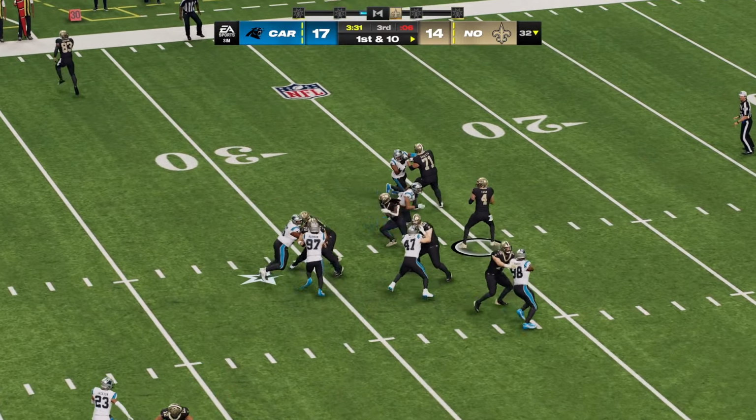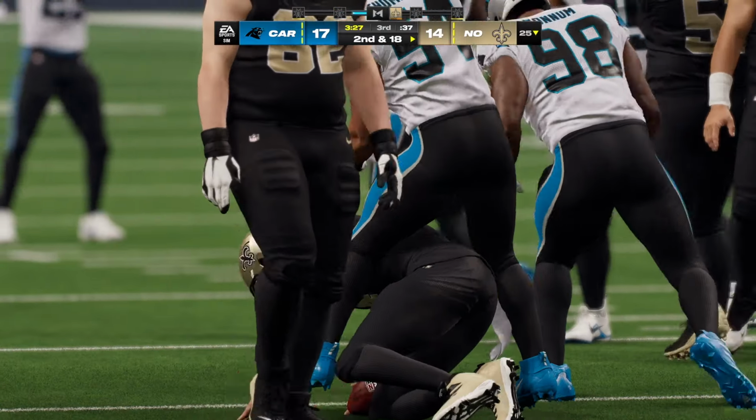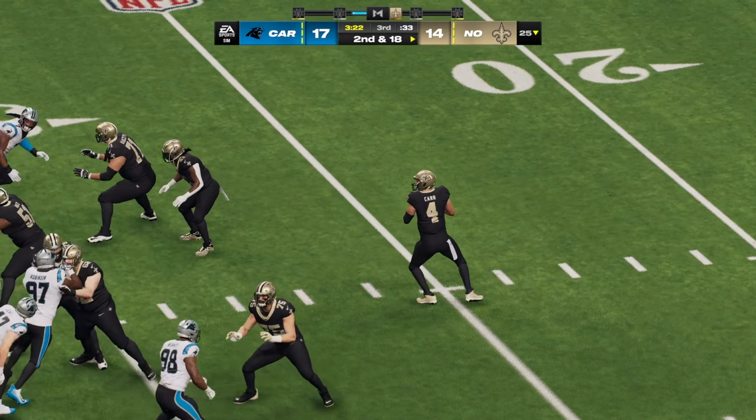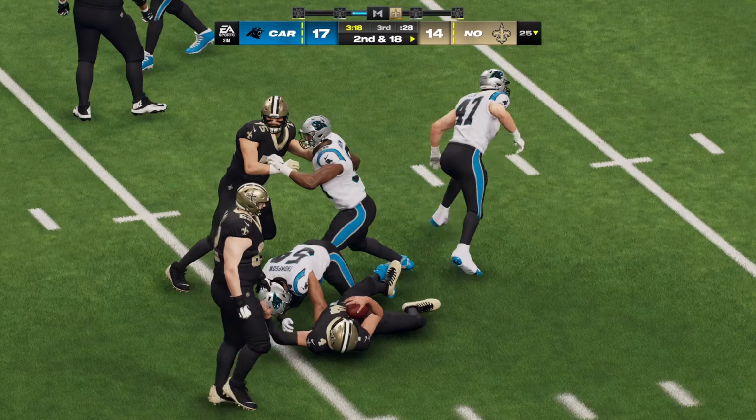Carr now to throw. Pressure comes in. He's brought down. It's a Panther sack. Shaq Thompson, the blitz works to perfection as he gets in there to dump him for a loss of 8. And they brought the pressure there just right up the gut, didn't they?